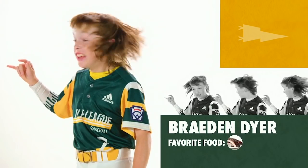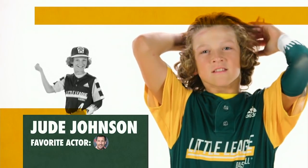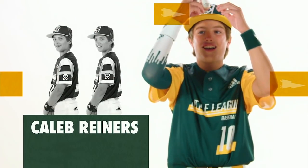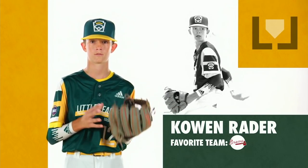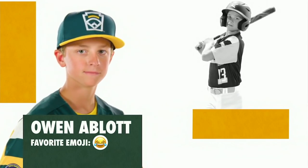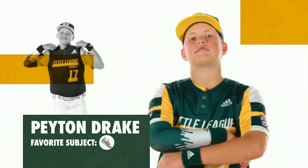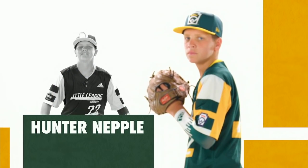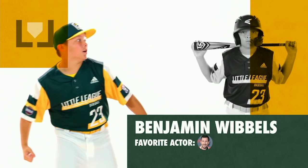My name is Braden Dyer, and my favorite food is ribs. My name is Jude Johnson, and my favorite actor is Adam Sandler. My name is Caleb Reiners, and my favorite baseball player is Francisco Lindor. My name is Cohen Rader, and my favorite baseball team is the Atlanta Braves. My name is Owen Ablett, and my favorite emoji is the laughing, crying one. My name is Jude McCoy, and my favorite team is the Los Angeles Angels. My name is Owen Brown, and my favorite athlete is Salvador Perez. My name is Peyton Drake, and my favorite subject in school is PE. My name is Hunter Nepple, and my favorite band is AC/DC. My name is Ben Wobbles, and my favorite actor is Adam Sandler.